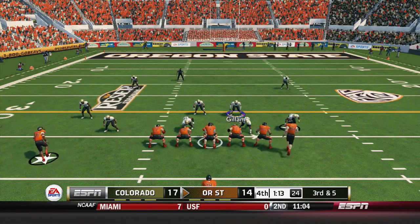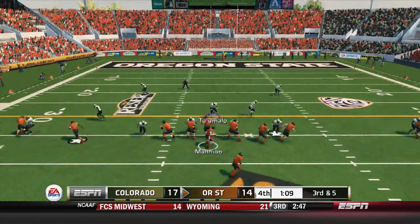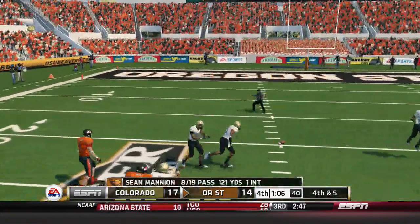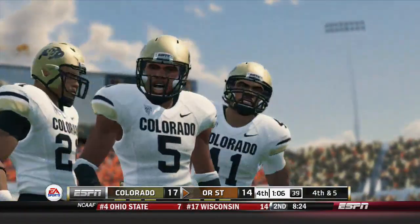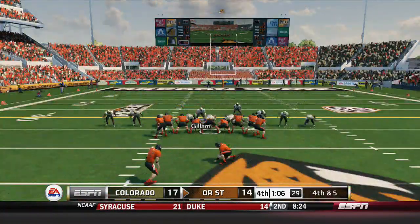Mike 42. Green 88. Well, you can see the elation on the defensive coordinator's side of things, and why not? His defense just came up with one of the biggest stops of the game in a vital spot in this fourth quarter.